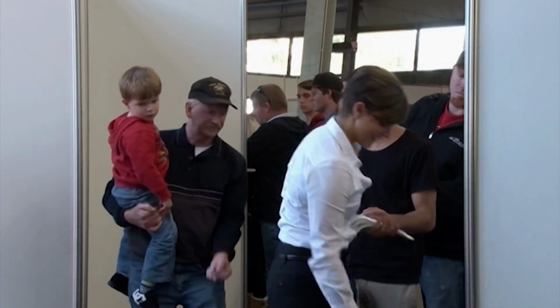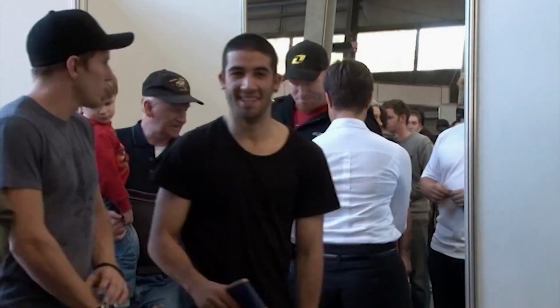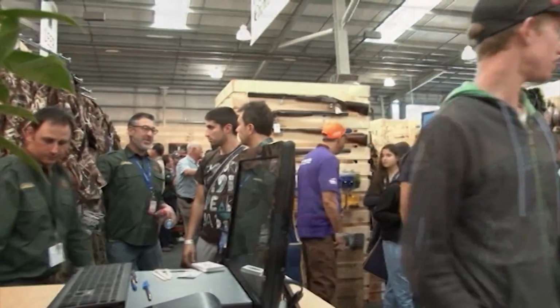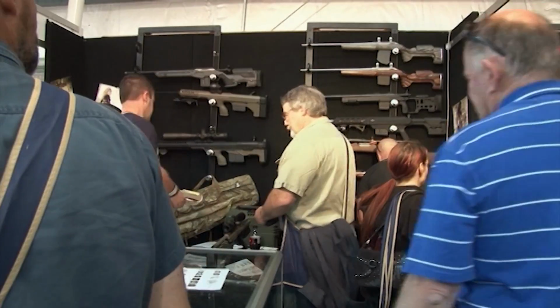At the SHOT Expo, it gives us a good gauge of what sort of hunting people are looking for. At the Gun Emporium, we're a good all-rounder, so it's a good way to indicate what to look for our new range as well, talk to people, and it's great exposure for the industry.